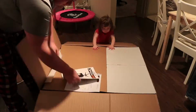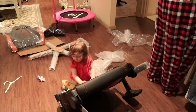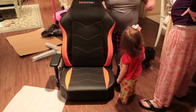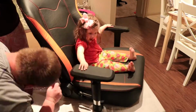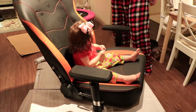Assembling this chair is definitely a two-person job, and it took probably closer to 20 to 30 minutes with the help of my wife and my little helper, as you can see. Coming out of the box, the packaging was really well done. There were no issues, no defects, and I didn't have any concerns pulling it all out because of how well thought out the packaging was.